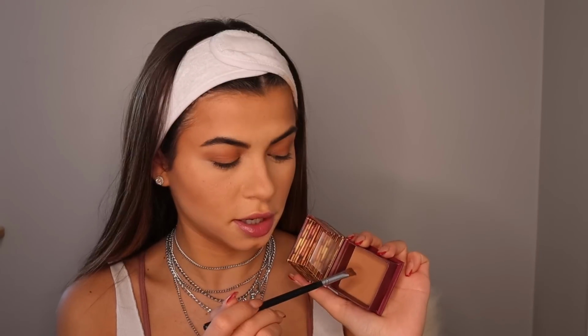So now I'm gonna bronze my face with the Hoola bronzer. I just use a little angled brush and just bronze everywhere that I put the cream contour, and also just everywhere because I love looking bronzed. Now I'm going to take a little thin brush and take some bronzer and blend it underneath my eye.